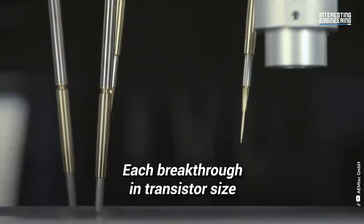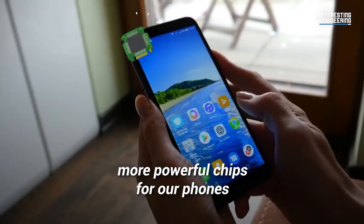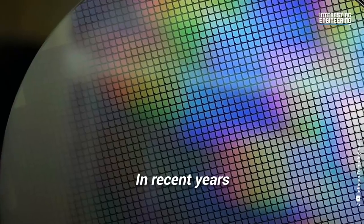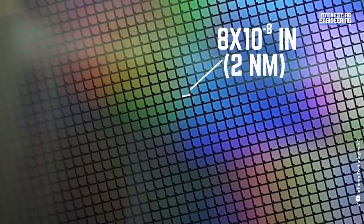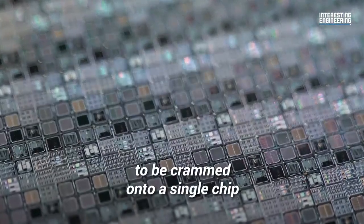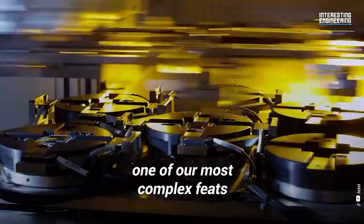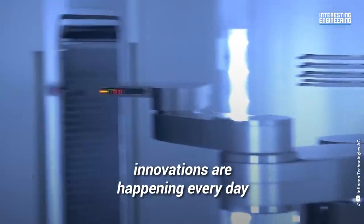Each breakthrough in transistor size has allowed the production of more powerful chips for our phones, computers, and gaming consoles. In recent years, they've gotten each transistor down to as small as 8 times 10 to the power of -8 inches in diameter, allowing an amazing 50 billion transistors to be crammed onto a single chip. Manufacturing microchips is truly one of our most complex feats, and yet innovations are happening every day.